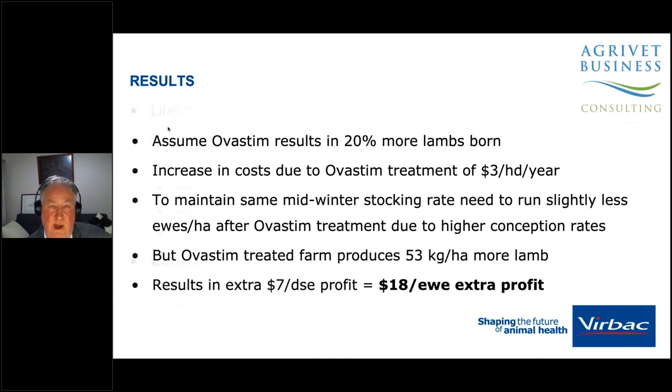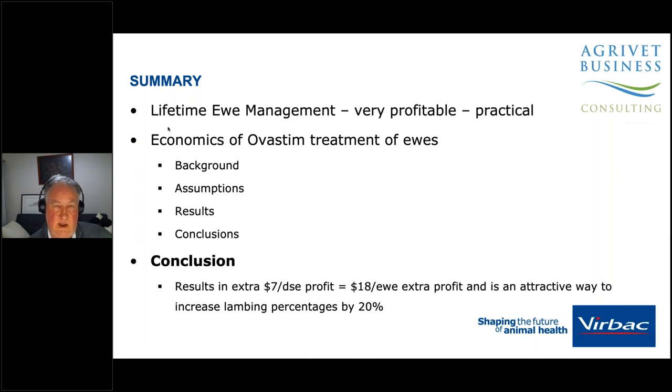So just wrapping up my part of tonight's presentation, lifetime ewe management is really worthwhile adopting, and to do the course and to understand it. It's practical and very profitable. I've explained the background to the modelling in terms of using the bioeconomic model of GrassGro, the assumptions, what came out from that modelling exercise, and the conclusions. And the take home message is simple. You can spend $3 per ewe to have 20% more lambs, and that's worth an extra $7 a DSE profit or $18 per ewe extra profit. So I might wind it up there, and thank you for listening tonight.